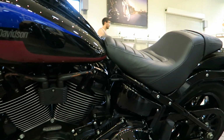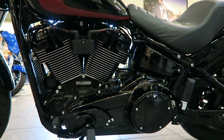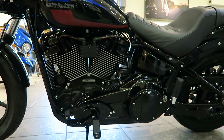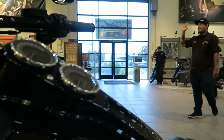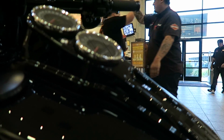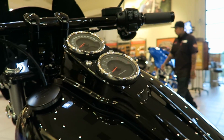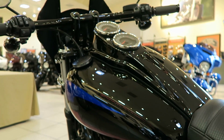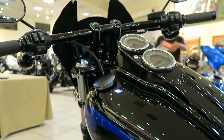And basically everywhere on the bike that you're looking at right now, you can see all the powder coating that was done to it, especially when you compare it to the bike that we were just looking at. Because from the primary, the derby cover, to the tank trim, to pretty much anything on the bike that was chrome, I went ahead and had powder coated. So it's a pretty significant aesthetic change, and it was a lot of work and time.